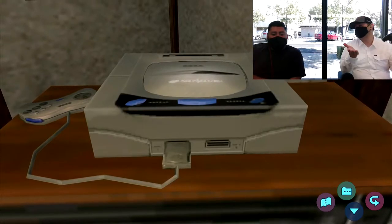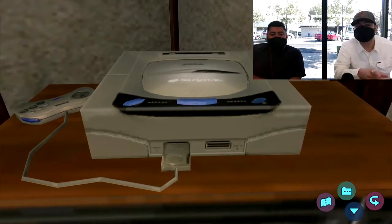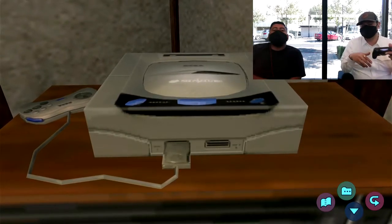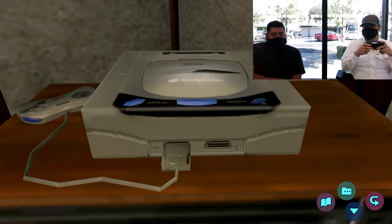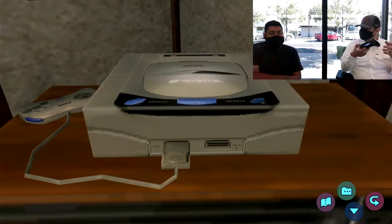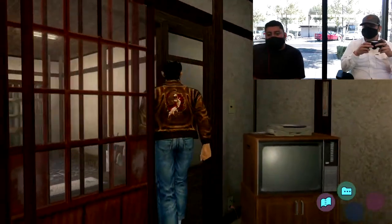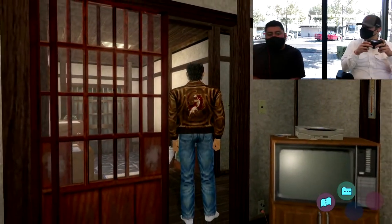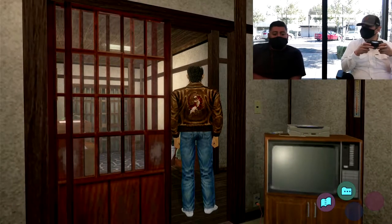This is Sega Saturn. This is the Japanese Sega Saturn. I think you can kind of read it on the top, Sega Saturn. It was gray. And that's the console before the Dreamcast. Like this game, it has a lot of fighting elements, and the fighting style was based off of Virtua Fighter, which was a fighting game on the Sega Saturn.